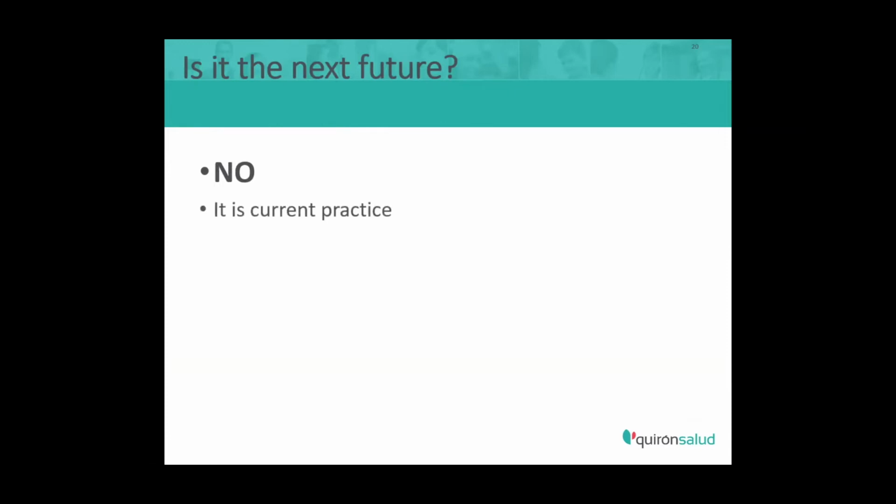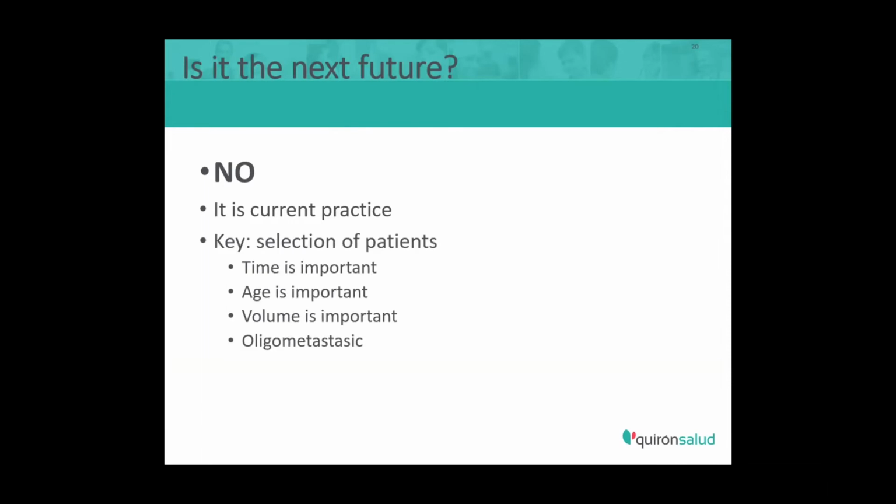Why? Because it's current practice. It's been done. We do a lot of SBRT in lung. We do a lot of SBRT in brain, spine, liver. So it's current practice in expert institutions, and it's something that we have to take into account. But the most important thing for hypofractionation is how we select our patients. In which patients may benefit from this hypofractionation?